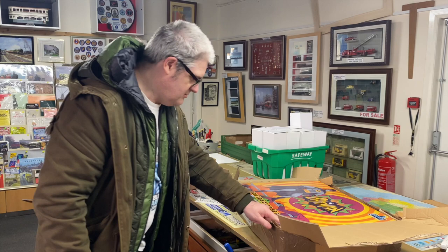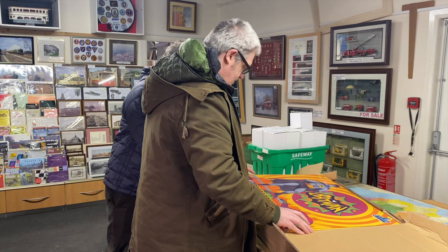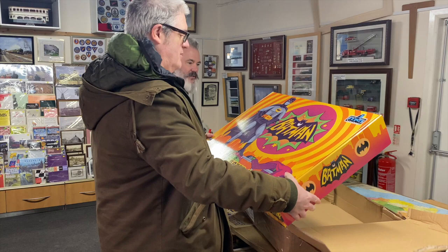This is like literally arrived the other day, so yeah. I don't know, it might be smashed to pieces inside. Or not. Should we find out? I'm hoping it's not. Come out from there. Got it. There we go. Oh. I'm gonna dispose of this.